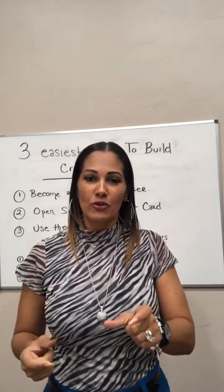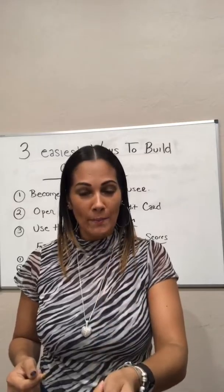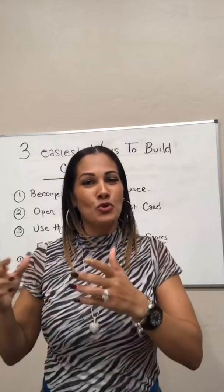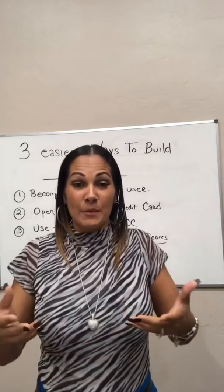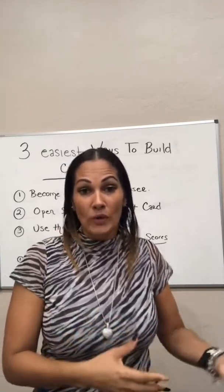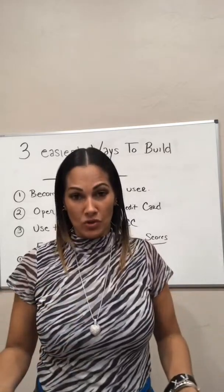So a secure bank credit card is like a debit card. You put your own money on the credit card, but it gives you credit card history. So this is the best way, and the majority of these are not credit based. So if you don't have good credit or you have great credit, these will help you establish credit, okay?